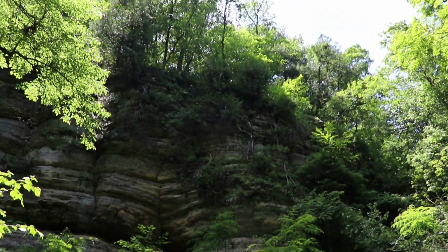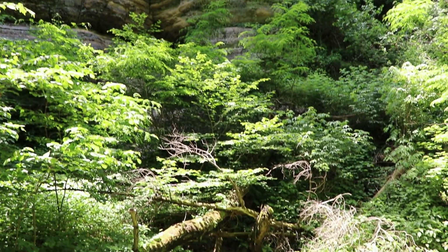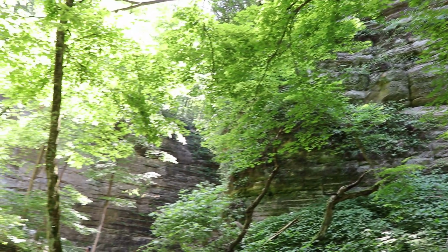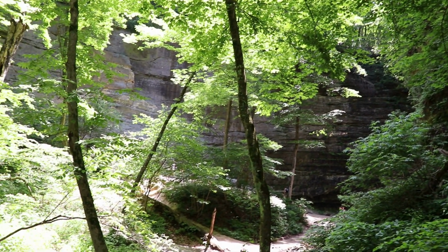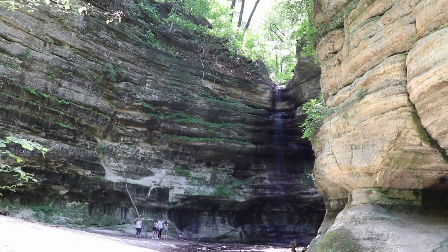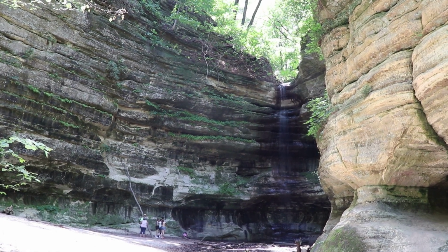Look at that massive rock formation. I think the waterfall is close by. And there it is, hidden in this alcove, the St. Louis Canyon Falls. That is a majestic sight.